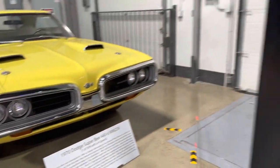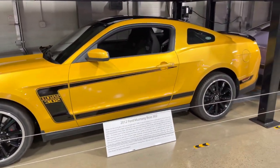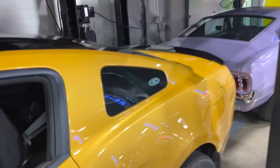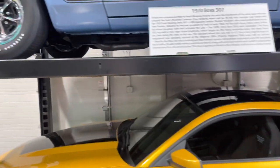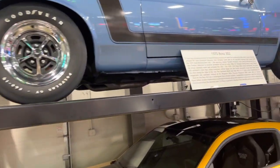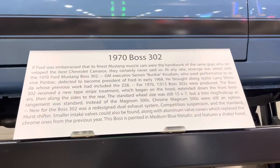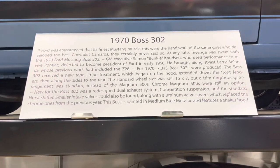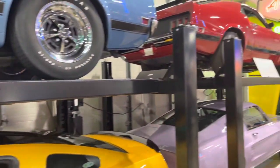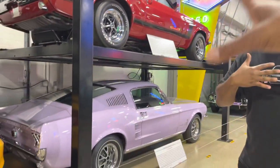So we're gonna walk past this Mustang with the nice paint color. I'll give him a little paint shine. That's some nice paint. But we're gonna go up here to the 70 Boss 302. I'm seeing smudge on here, so it's gotta be original. I'll let you guys pause that, cause I don't have time to read everything. I don't even fuck with Fords, dog.